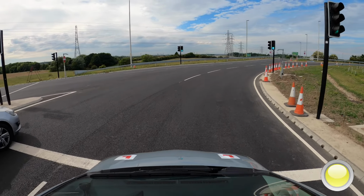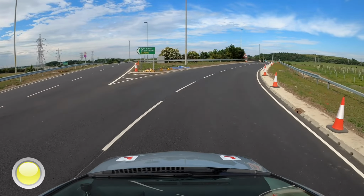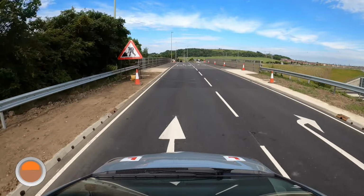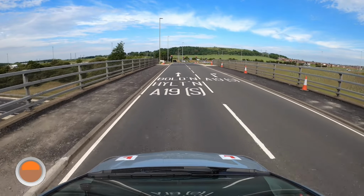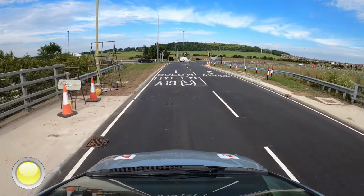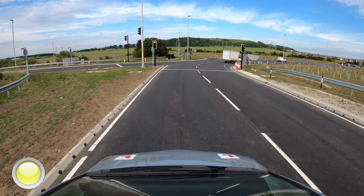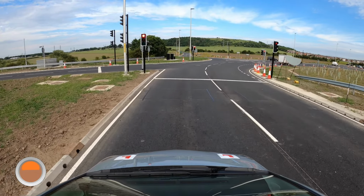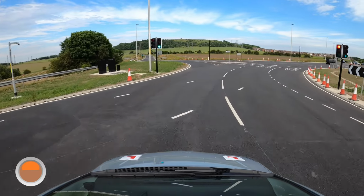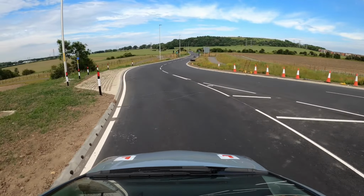With the lights changing, we make progress. Look left, indicate left, and move into the left-hand lane. Continue indicating left. The next exit is the 4th exit, Boldon, Downhill Lane. Lights change, make progress. Cancel indicator, make progress up the road.